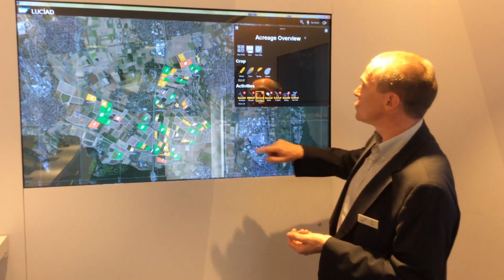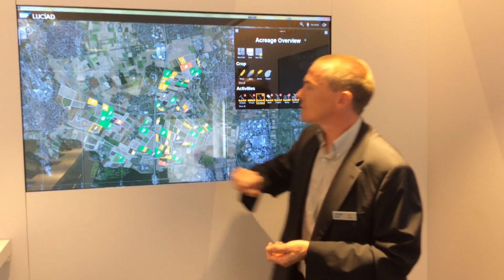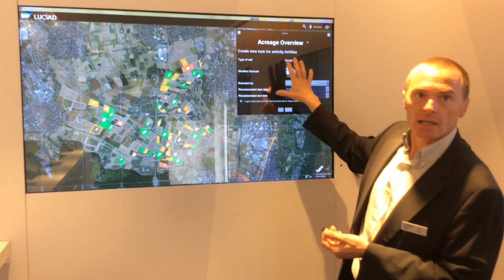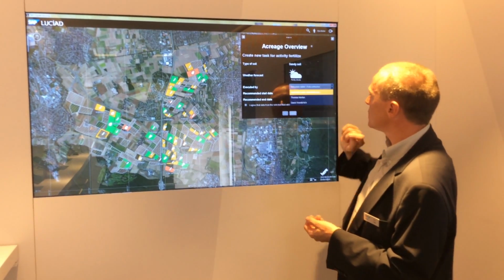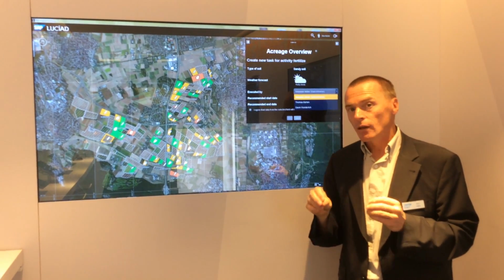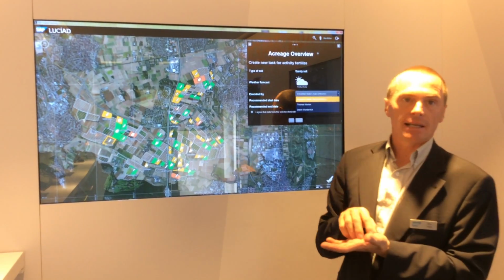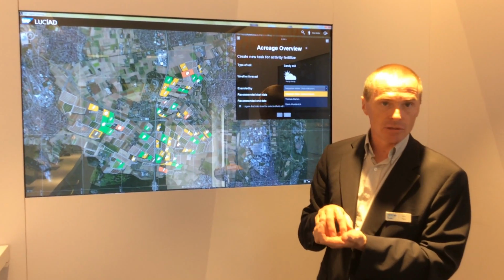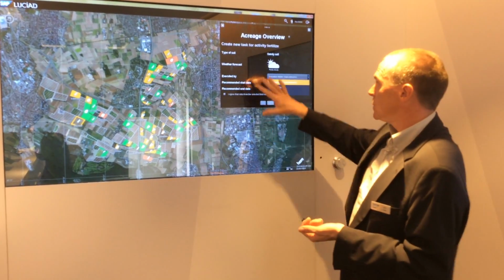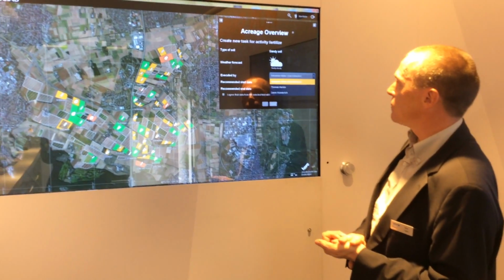So we are going to put some fertilization on one of these fields, we add a task, we connect via field class to the contractors, and we see immediately which contractors are available to do the task. What's behind that is a big analysis, because the person needs to be available, the machines need to be available, and we can then start doing the planning.